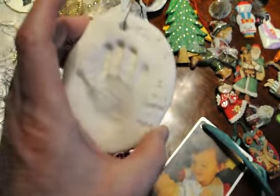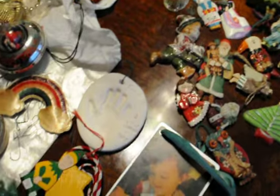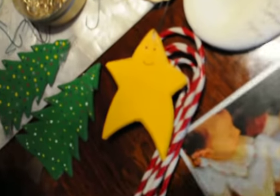Yep. So here, this is recent. This is Ellie's handprint from '12. And then these are some ornaments we made out of balsa wood one year when times were a little short. Yes, these are Boston ones. We did trees and elves, and a Santa, which is around someplace, and stars.